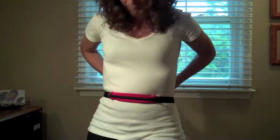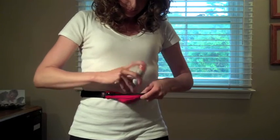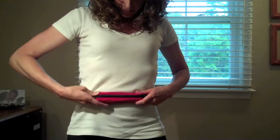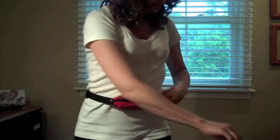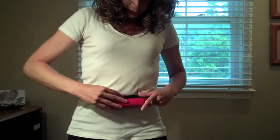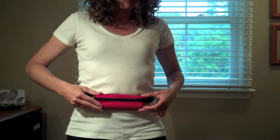So what I like about this is that I can put in one EpiPen and just zip it up, and the pouch expands only enough to hold that EpiPen. If I need to carry two, that's no problem. I'll just slide in a trainer to show you. You can carry 4 if you like in these, and it's as discreet and compact as can be.